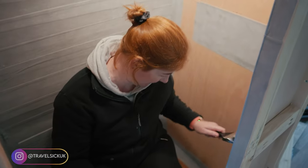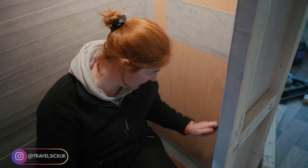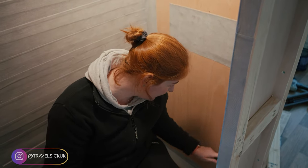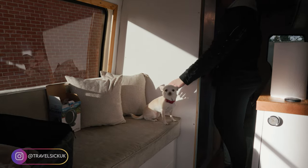Looking good though. Let's get in there quickly. I actually quite like working with it. It's quite satisfying to work with because it's so thick. It's not like painting. It's come to supervise the job with me. What do you mean with you? You've not done anything. No, that's what I mean. I'm supervising. You're doing the work.